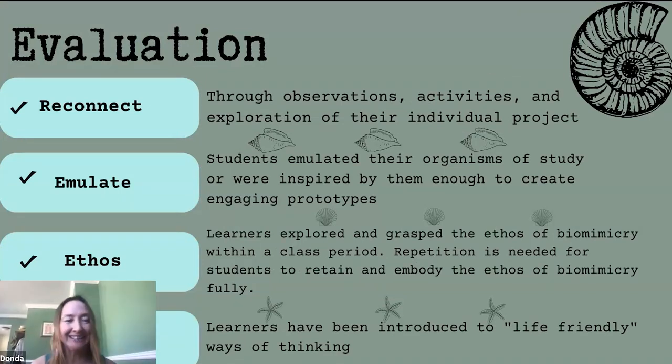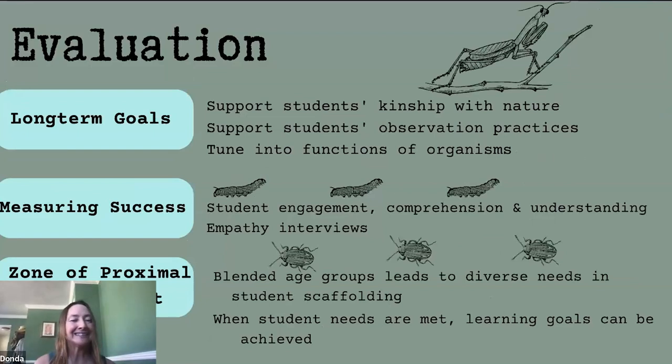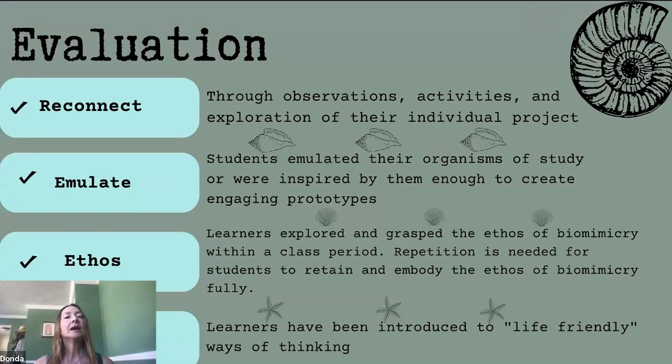I just accidentally skipped ahead. I think I was actually going to tell you about the zone of proximal development then. So the blended age groups lead to diverse needs in student scaffolding, which I definitely need to do. We were able to reconnect, emulate, have ethos, and embody life-centered mindsets throughout the lab.